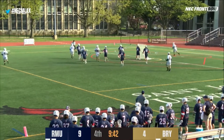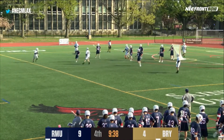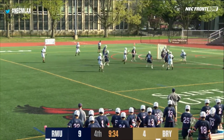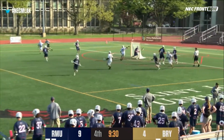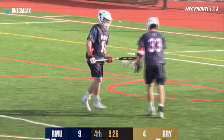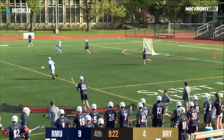And you know Bryant can explode against most teams for 5 goals quickly. Robert Morris isn't most teams, though. No. There's another save by Hager on another good look by Boniuto. That time Bryant worked a pretty good possession and got a good look, but then after you solve the rest of the defense, there's still Hager to contend with.